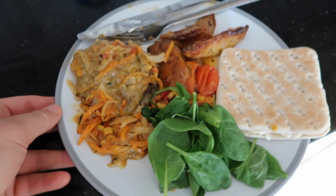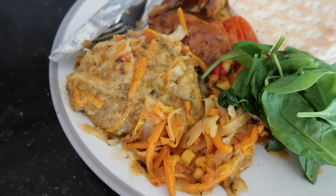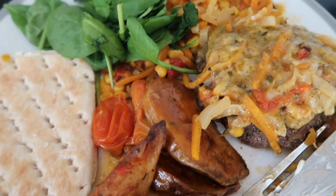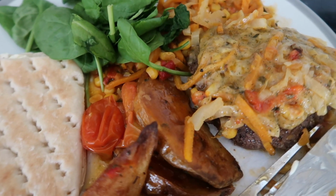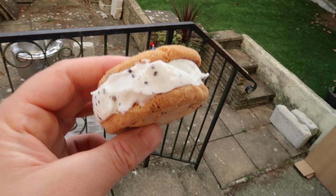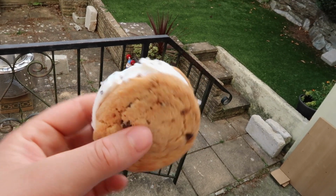Oh my god, the wedges that went with this, they were so good, so herby, so much flavour in them, and that little salsa with the sweet corn was really tasty. It had so much flavour in it, and so did the cheese sauce on top of the burger, and the burger was really meaty and it felt like it was full of protein, exactly what I needed.